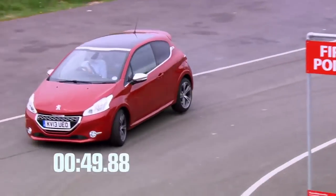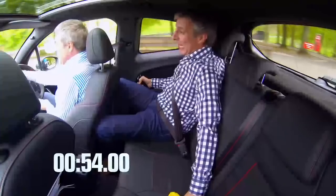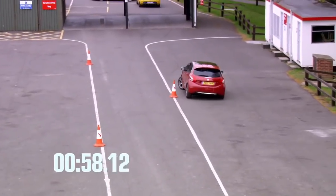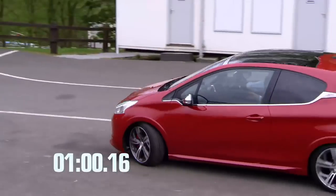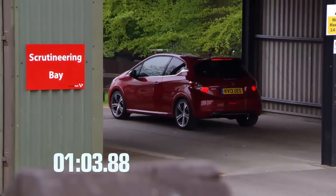What's that noise? Whoa! How's your headroom? Don't worry about me. That's your headroom. Well, that's the seat. It's feeling good. Coming, not crashing. And stop. 1 minute 6.0 to beat the Fiesta.